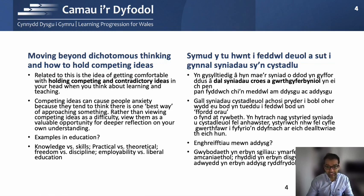So related to dichotomous thinking is moving forward from that particular way to holding competing ideas in your head. It's about getting comfortable with holding competing or quite often contradictory ideas in your head when you talk about learning and teaching. Competing ideas can often cause people to have anxieties because they tend to think there is a best way, and that's human nature. Rather than viewing competing ideas as difficult, view them as valued opportunities for deeper reflection and to build upon your own understanding. And this is, as I said, the polar opposite to dichotomous ideas, realizing that there is no one true way of doing this. And this is especially true for complex situations and things that require far deeper understandings.